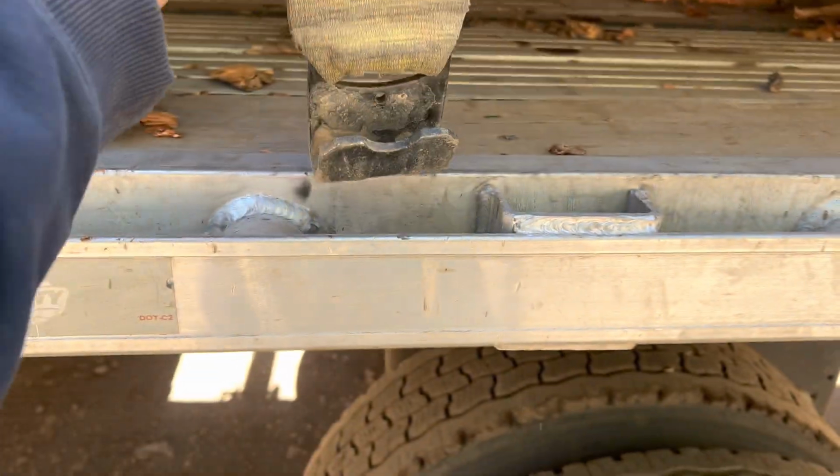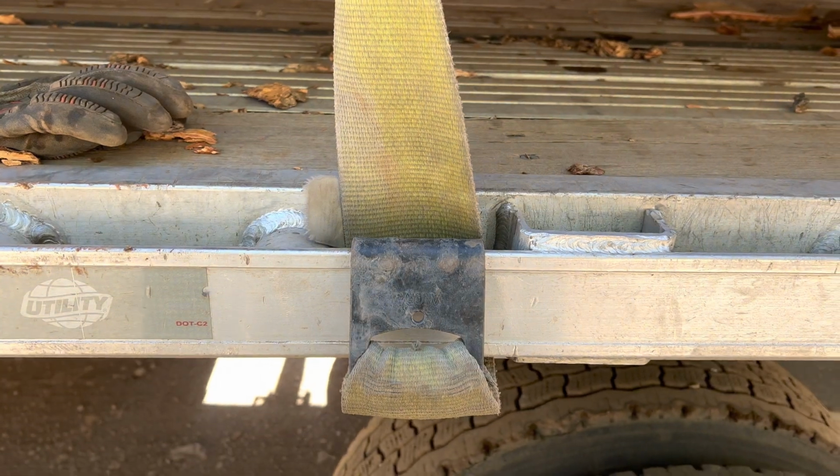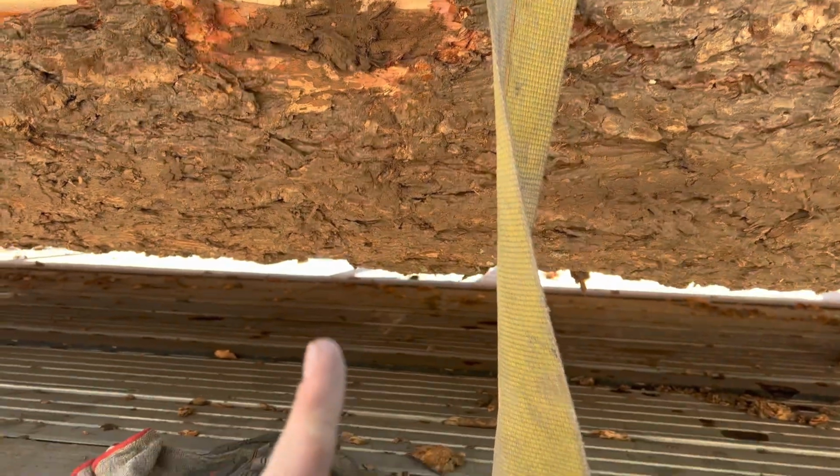A lot of guys I've seen do this right here. Oh, let me pull it down. I've seen a lot of guys do it that way. That is not good because this rail right here is not rated for the weight that we're hauling. So if that makes any sense.